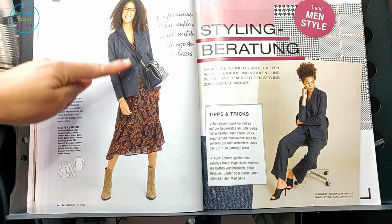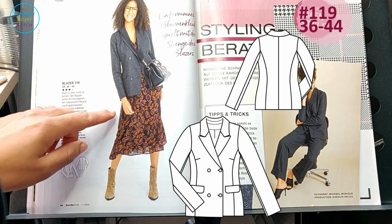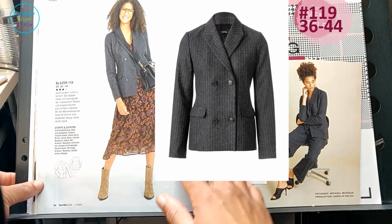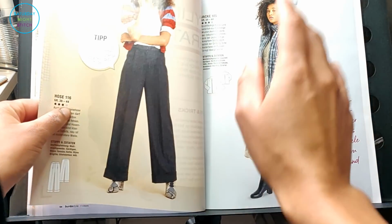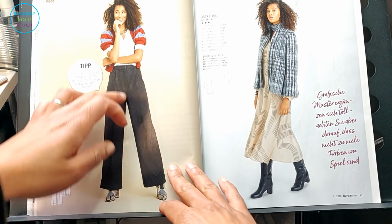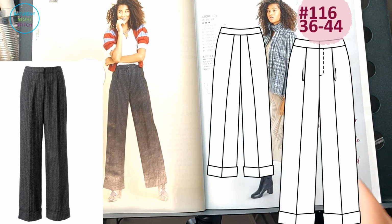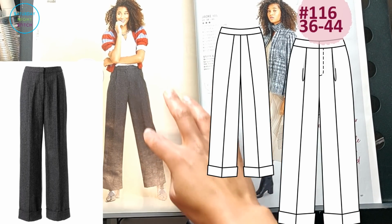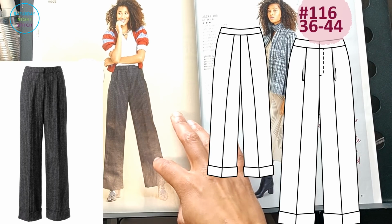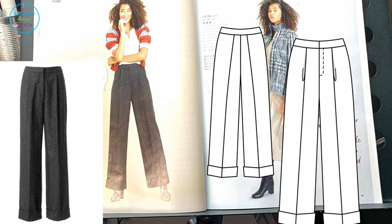Okay, and then we've got that blazer, but instead of it being lengthened into a coat, it's just been made into a blazer. Pinstripe, classic, traditional, and here it is paired with some wide leg trousers. It's a good standard look. Those are the wide leg trousers again. Yeah, I see a lot of the wide leg trousers. I'm not too wowed by them, personally speaking.